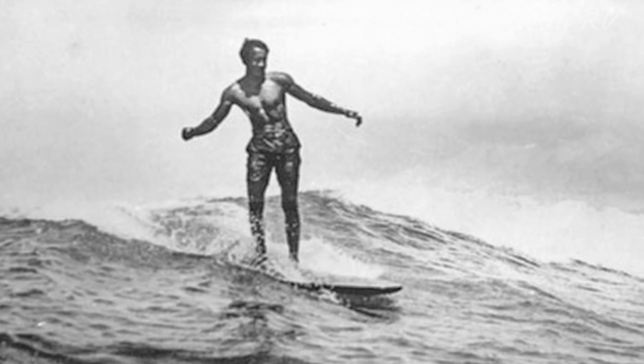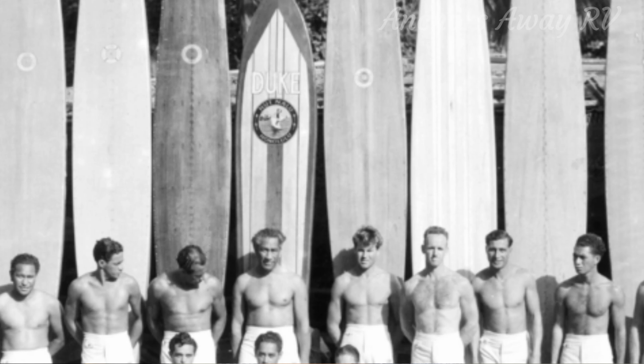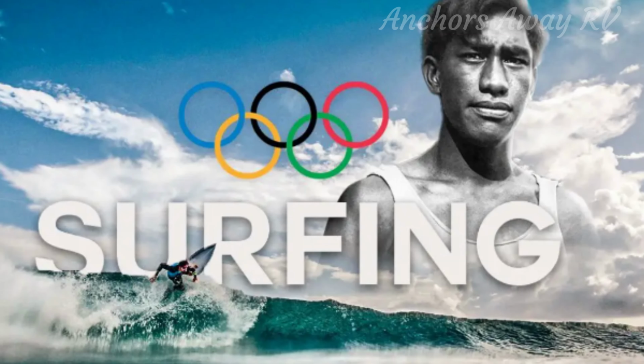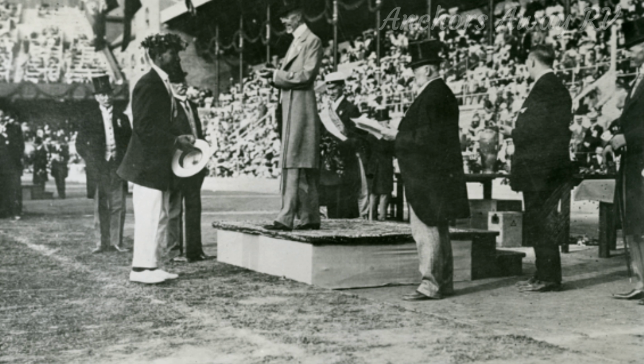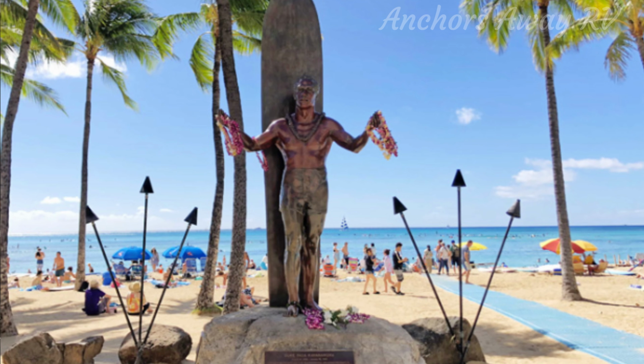The Duke Kahanamoku statue is also free. The bronze statue is located on Kuhio Beach and commemorates the father of modern surfing. Besides his incredible surfing skills, Duke was also a 5-time Olympic medalist in swimming and a military police officer during World War II. As a way to honour his impressive legacy, visitors often leave leis on the statue. However, this can damage the statue and it's requested that the leis be placed at the base of the statue.